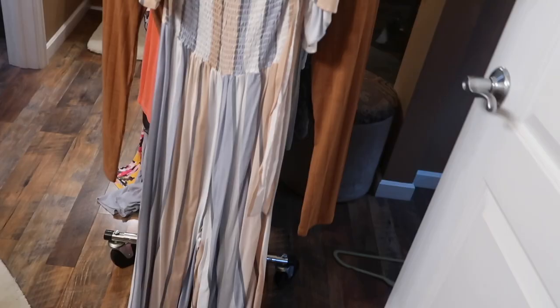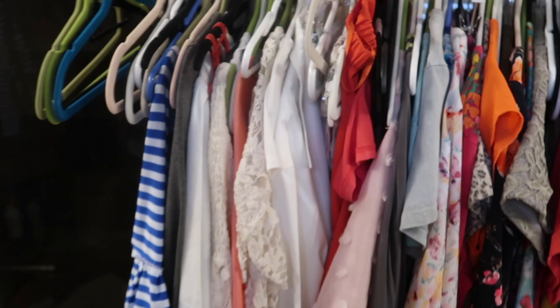And anyway, let me show you. All right, so first of all, this is a pile of all the stuff I'm giving to Goodwill. This is my rack, and this is where I piled all my fall and winter stuff on the same rack.